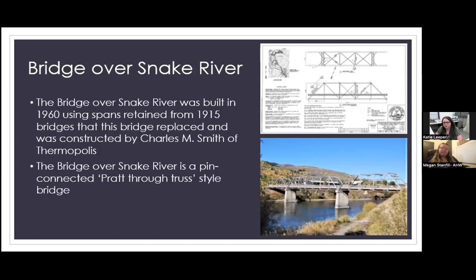The first bridge built at this location, the current location of the bridge over Snake River, was a swinging bridge built in 1938. In 1960, the current bridge was built just downstream. The pin-connected construction allowed the bridge to be moved when the Squaw Creek landslide forced State Highway 22 to be rerouted west in 1966.